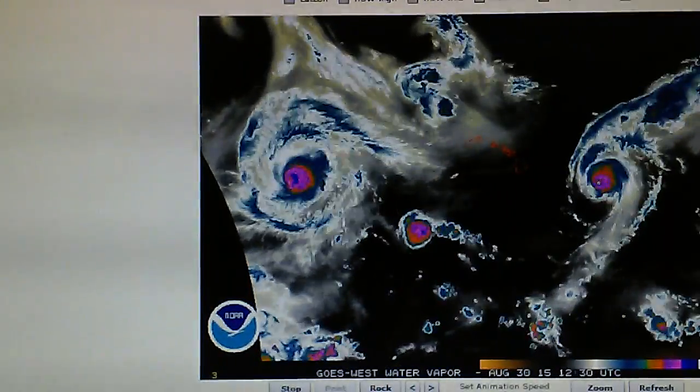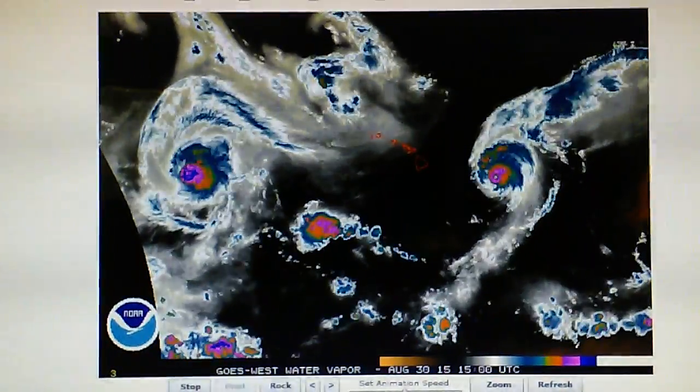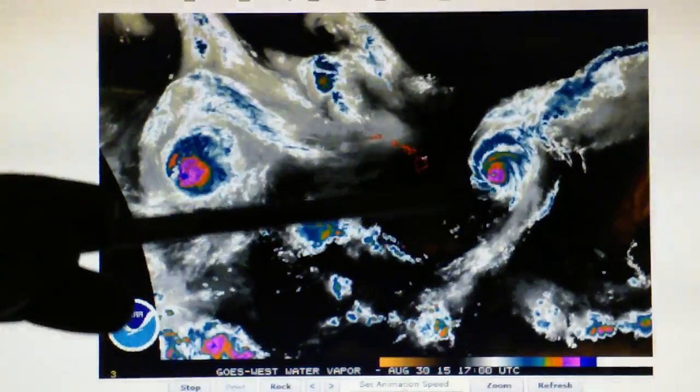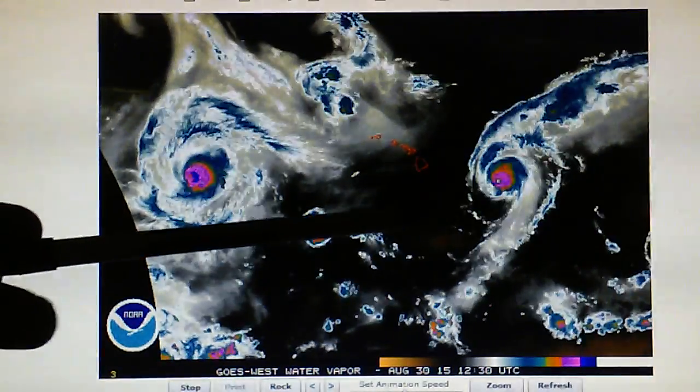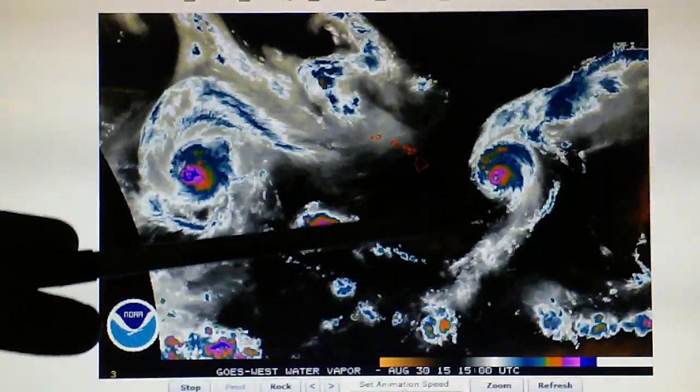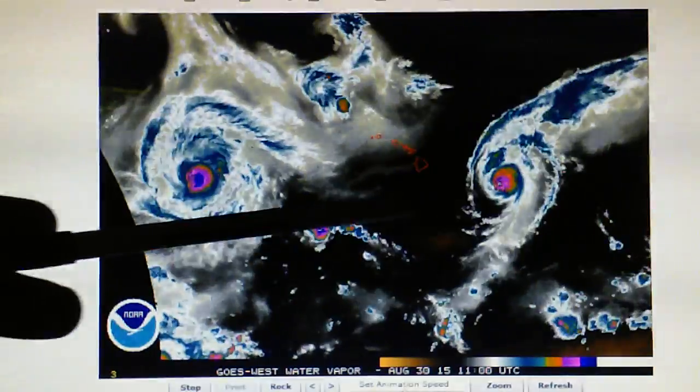Okay, and here's another view of the Hawaii area. All right, and we can see this high pressure building and that water vapor just dissipating very, very quickly, just right near the core of the hurricane, and we're seeing very, very dry air.